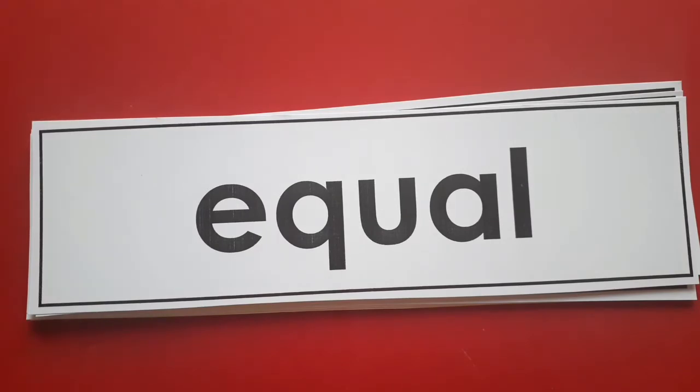Our next word today is a word that we use in math class quite often. What is this word? This says equal. To be equal means it is the same in amount or size. In our story today, there are two bears that want to make sure the food they're sharing is of equal size. They don't want the other bear to have a bigger piece. What is this word? Equal. The same.